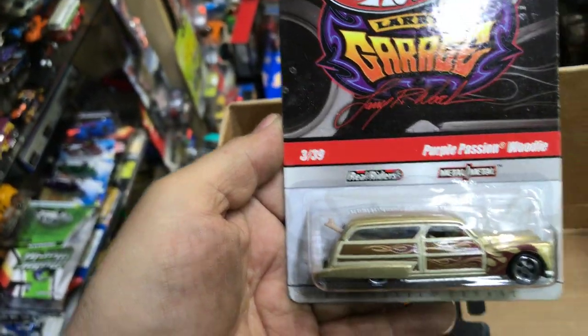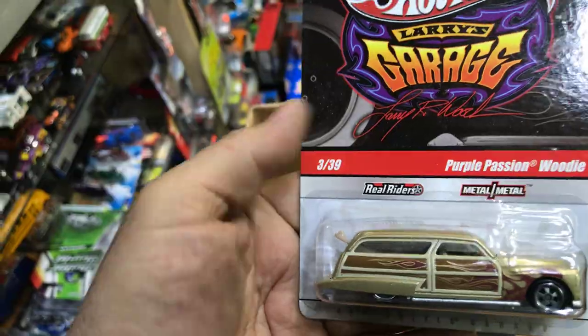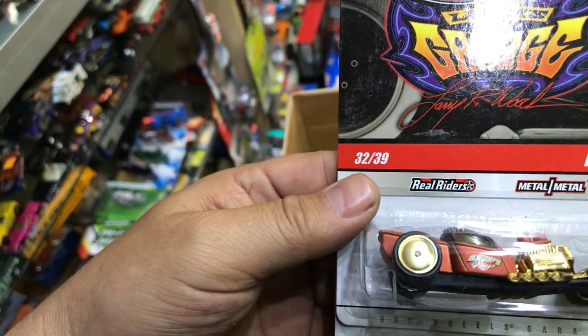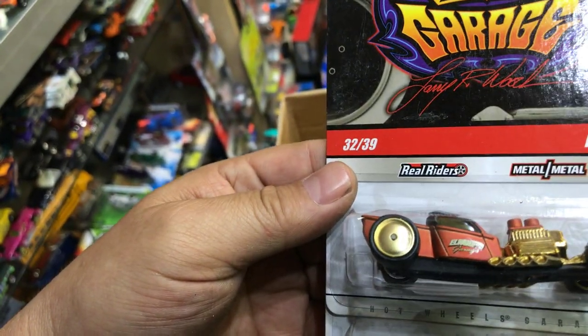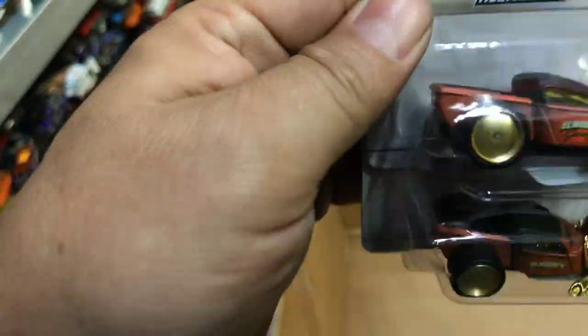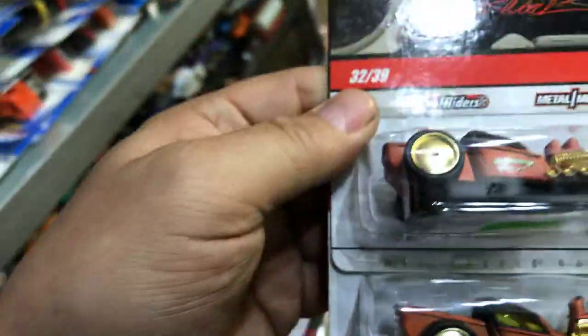Purple Passion Woody from Larry's Garage. And Hot Wheels Larry's Garage Wrath Bomb with Moon Ice wheels, rear riders, and gold. Cool color.